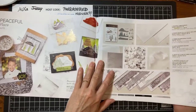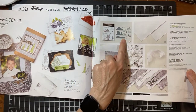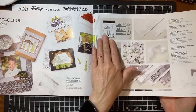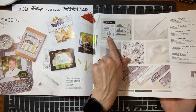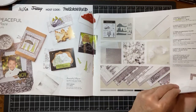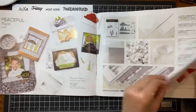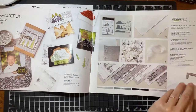Peaceful Place. Okay, so this is called Peaceful Cabin and the coordinating dies. And for my October club class, I'm going to be using those. I quite like this. I like that the cabin could be used for Christmas. Could also be used for just cards for guys and wintry scenes. And this paper here is magnificent. It's a specialty paper. Oh, there's some velvet snowy paper too.